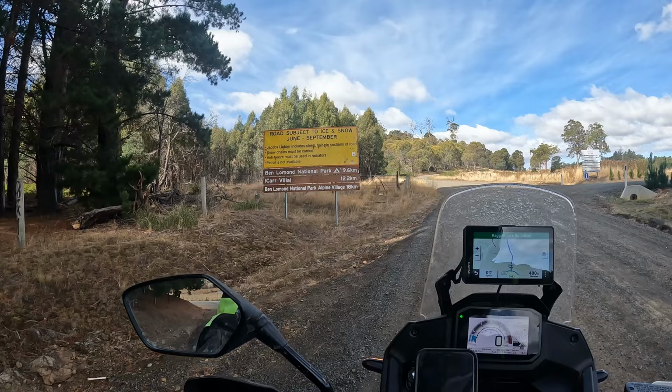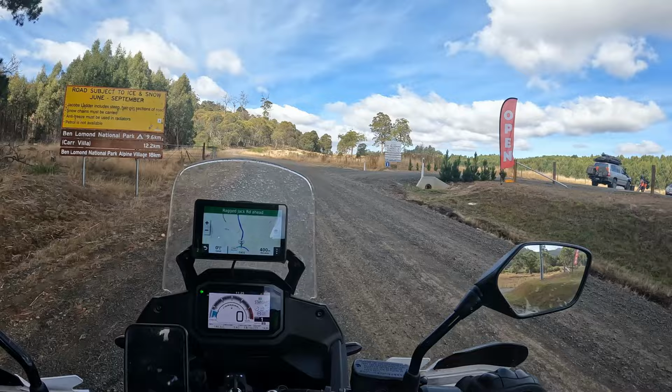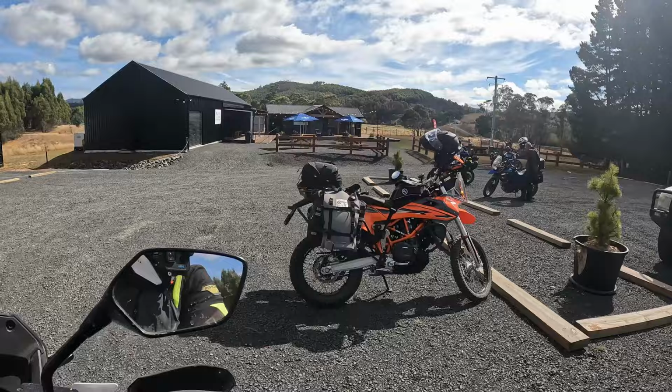And yeah, so national park's 9.6 kilometres. The Alpine Village is 18 kilometres, which will be the top of Jacob's Ladder. So first things first, let's go get a coffee. Nice little 6:20. Here the boys, prepping, working on their nerves.